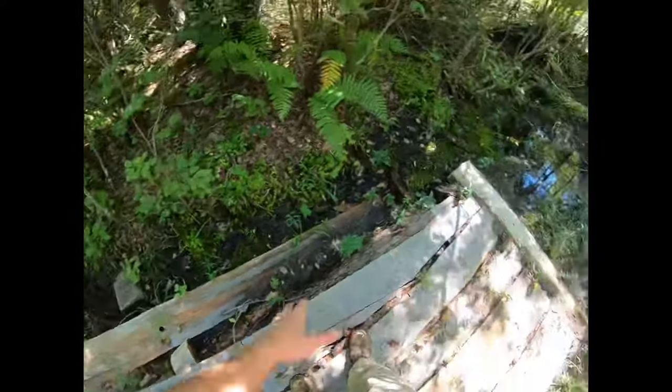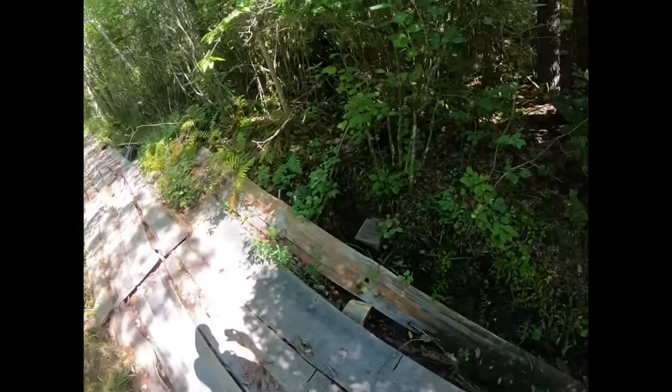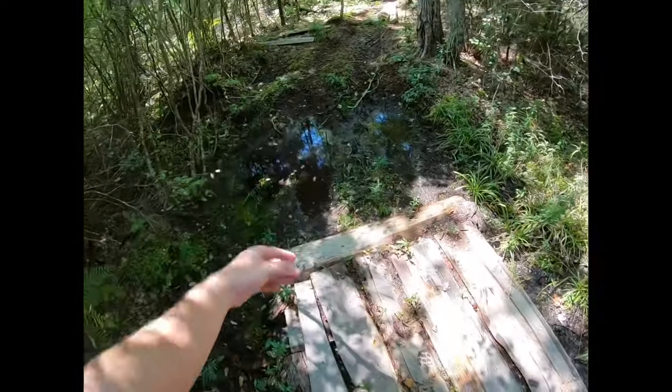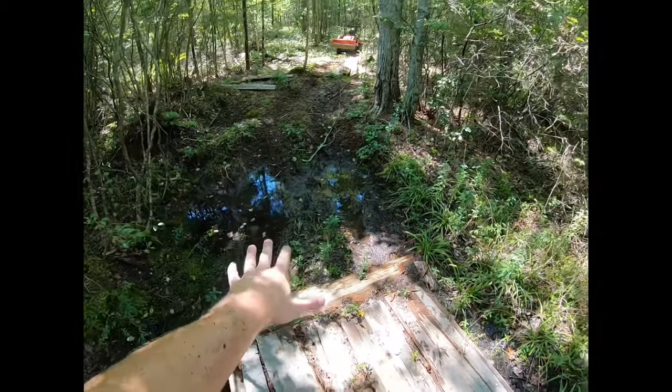So why don't we start in here? We'll fill in that section there. I was a little bit short when I first built this, so we'll probably use those just to get right here first.